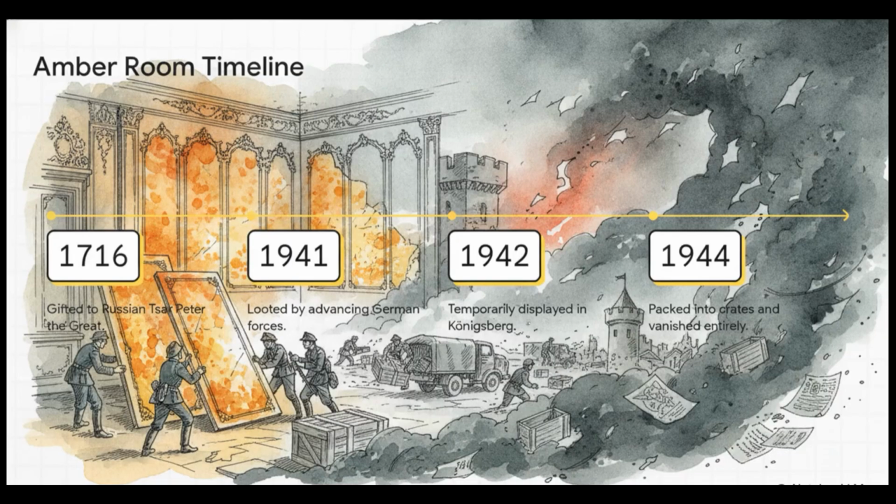It looked reduced, obviously, like a stolen, out-of-place trophy, but it was absolutely there. And then, nothing, just silence. In 1944, as the brutal war decisively turned and the Soviet forces rapidly advanced, the room was frantically packed right back into those exact same 27 wooden crates to be evacuated.